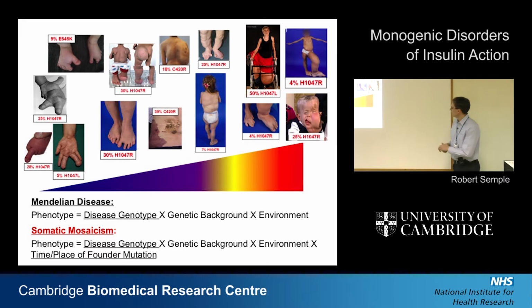And so you can see now a snapshot of that disease spectrum where, unlike in Mendelian disease, where the phenotype is generally a product of disease genotype, which is commonly the dominant feature, and genetic background and environment, in the case of these disorders, while the disease genotype may play some role, really the key thing is the precise time and place of the founder mutation.